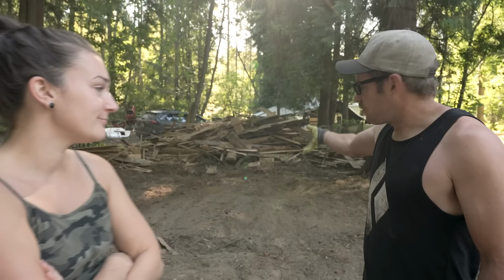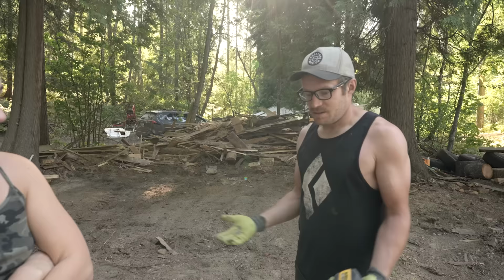I already know this is just gonna be a brutal root bash, but it's a good spot for a mill. We've enjoyed it a long time. We're gonna make a couple changes here. We're gonna flip the mill around so that the sawdust goes this way, so that at the end of a day of milling, I can just take the tractor and clean up my sawdust, which is going to save us a lot of trouble for sure.